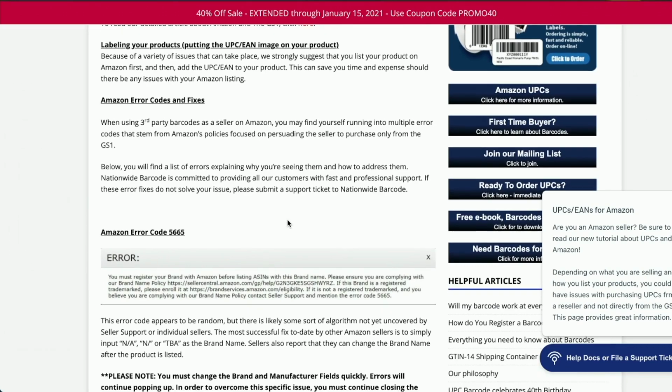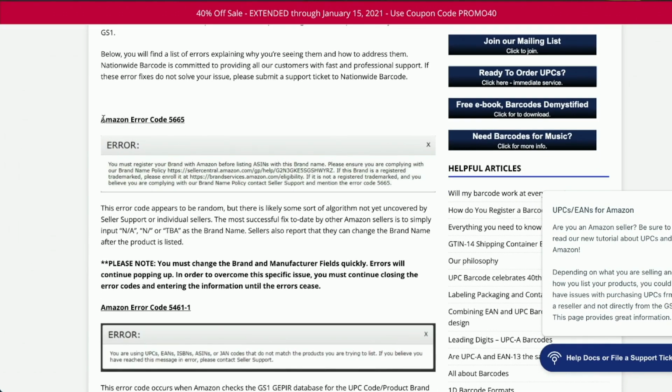Now, if we scroll down, they actually bring up these issues on Amazon. You can see the Amazon error code 5665. So they're going through the same process I just went through here in the video on how to fix that.